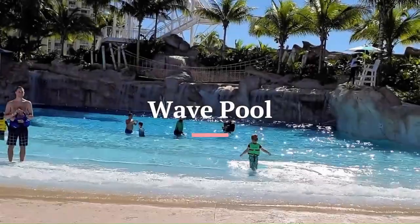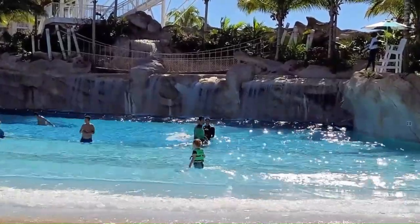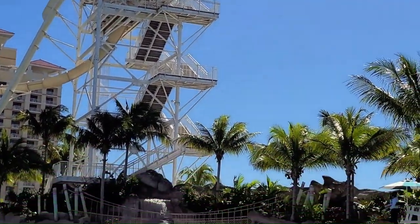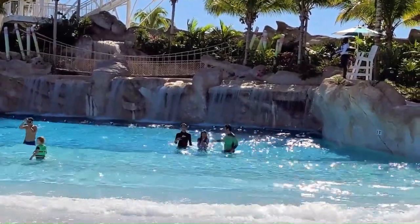We had an amazing day at Baha Bay. This water park truly offers something for everyone. It is very clean and you can even grab lunch here. While it is a bit on the pricey side, the food was definitely good.